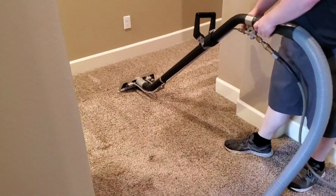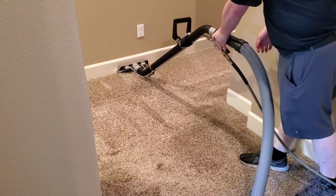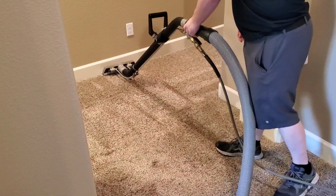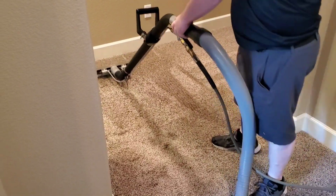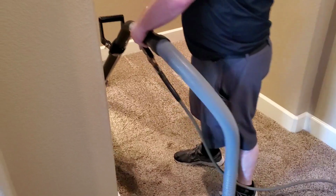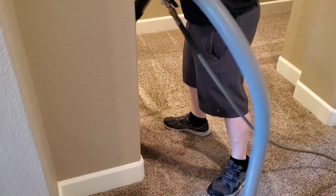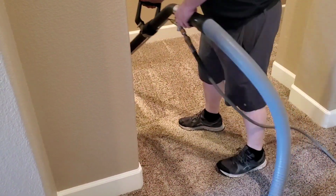So this carpet's just kind of worn a little bit. It's not overly dirty or anything. Just your general soil. That's about it. I think there was one stain in the back bedroom that you couldn't really see at first. Yeah. Once we got back there and took a closer look, we found one spot.